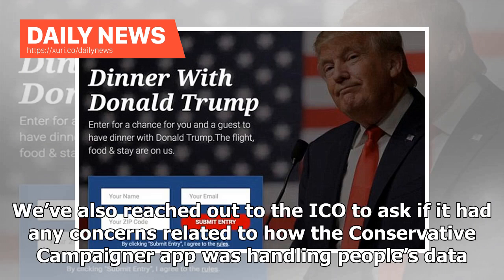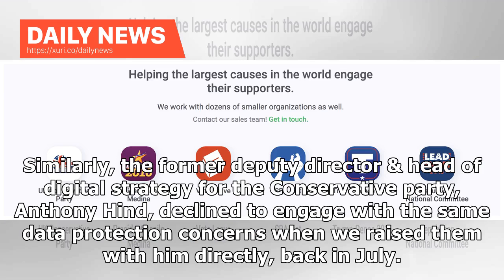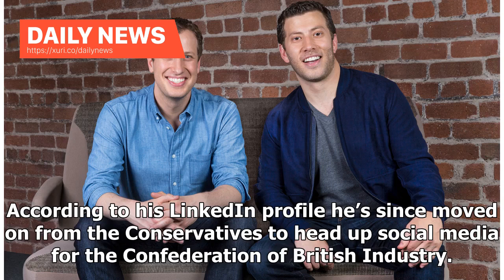We've also reached out to the ICO to ask if it had any concerns related to how the Conservative campaigner app was handling people's data. Similarly, the former deputy director, according to his LinkedIn profile, has since moved on from the Conservatives to head up social media for the Confederation of British Industry.